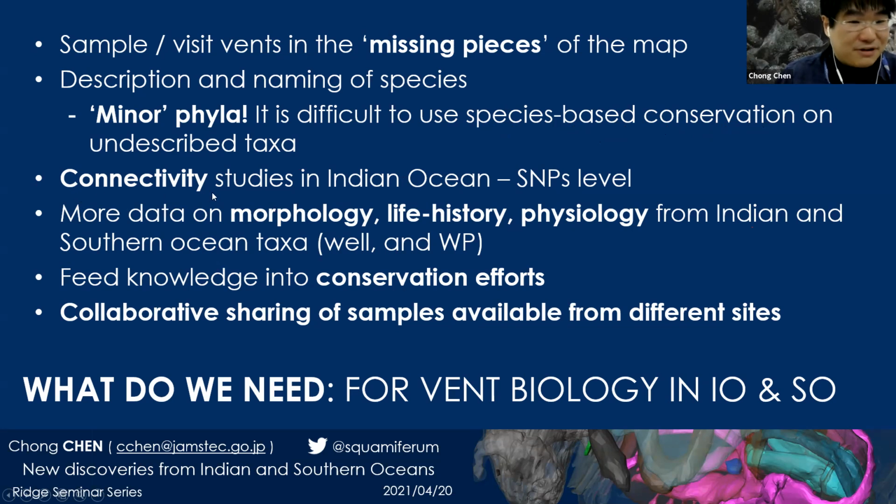And we need better connectivity studies in the Indian Ocean. Currently, we only have one gene, so we need better, for example, SNPs level to reveal more intricate details in the connectivity and dispersal capabilities. And also we need more data on generally morphology, life history, and physiology from animals in these areas. And we need to make sure we feed this knowledge and effort into conservation, because the Indian Ocean is very much in need of that effort.